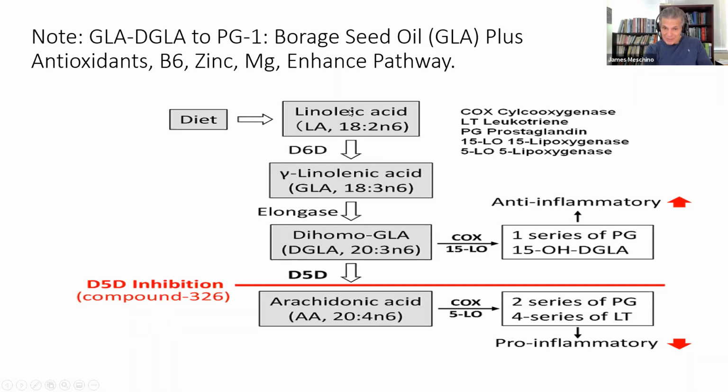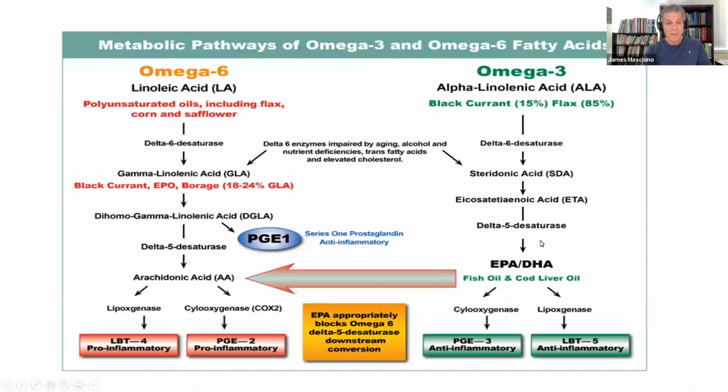So normally, linoleic acid can become GLA, can become dihomo-gamma-linolenic acid. And as that builds up with the right antioxidants and B vitamins and minerals, that helps this enzyme convert it to prostaglandin series 1. But as we get older and with certain health conditions, some of that conversion doesn't occur because the delta-6 desaturase enzyme becomes defective. But by supplementing people with GLA oil, like from borage seed oil, you can get that back on track and optimize your prostaglandin series 1 synthesis. And I use borage seed oil because it's the most cost-effective way to do it.